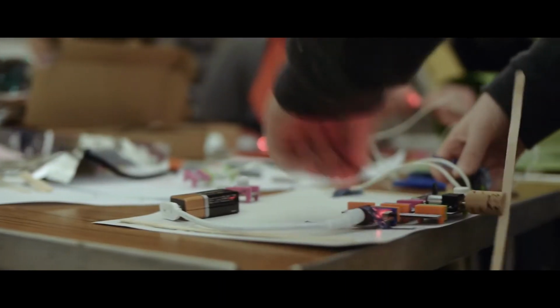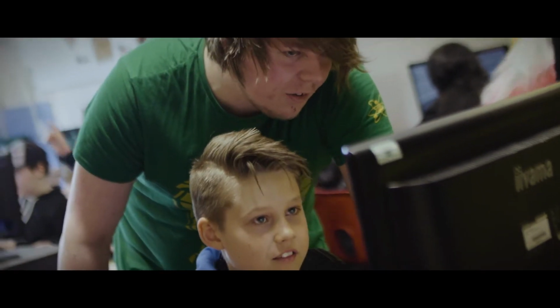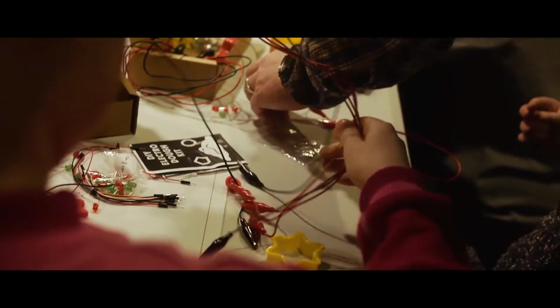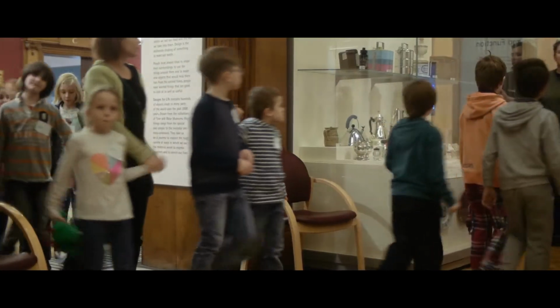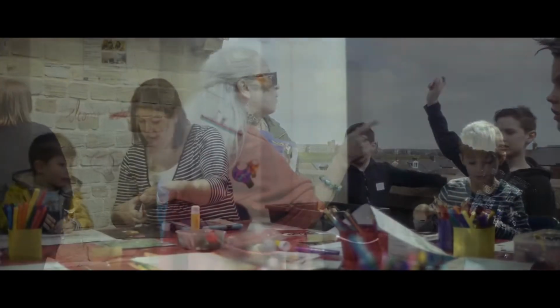Future Makers is a programme of digital making events across 5 of our museums and galleries, at Tyne & Wear Archives and Museums. What we wanted to do with Future Makers was to evoke the spirit of the pioneering creators, artists, designers whose work we showcased by encouraging the public to come in and not just see the objects but actually engage them in the process of how they came about.